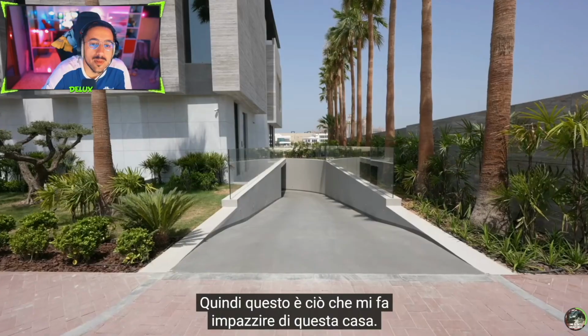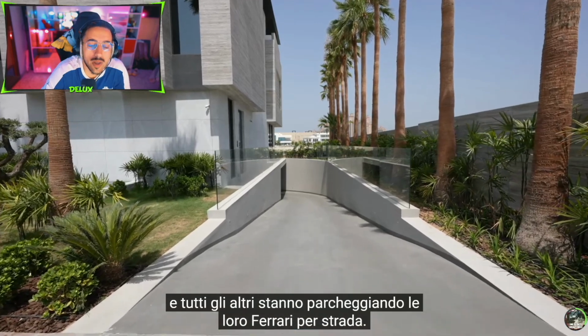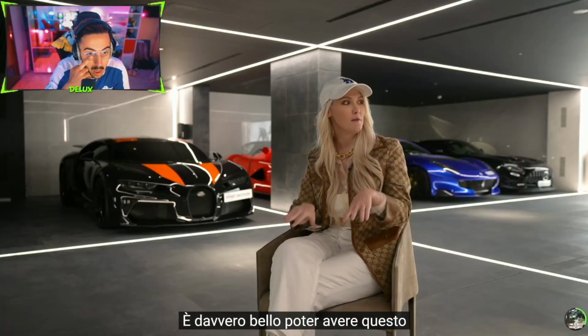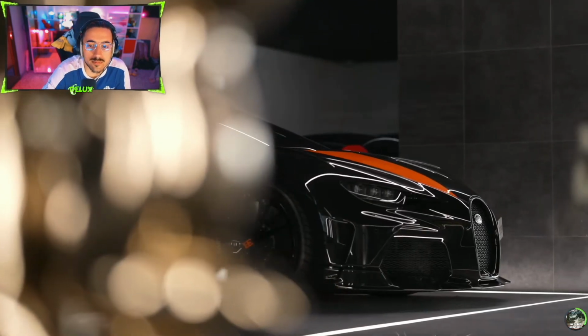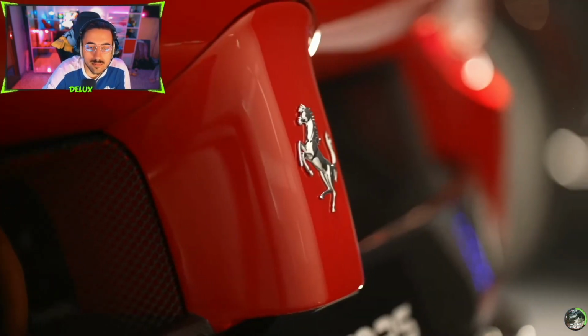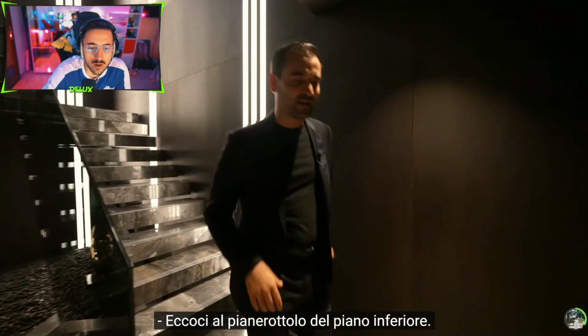È il mio preferito, il tizio è fortissimo. Bravissimo, vecchio. You can actually drive down into your garage and everyone else is parking there for hours on the street. 400 cammelli, più o meno. Kind of put them away and keep them clean and tidy. O due mogli, non lo so. 40 milioni comprese le macchine, escluse. No, no, escluse solo la casa.